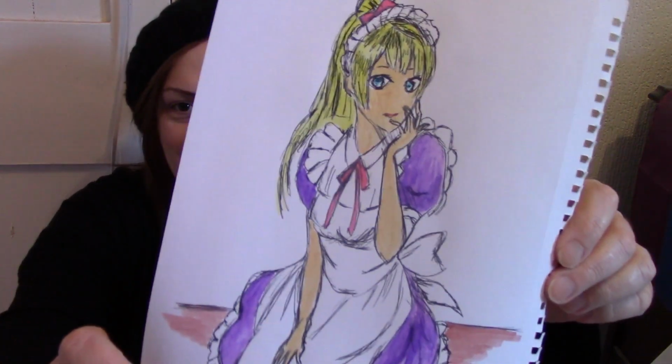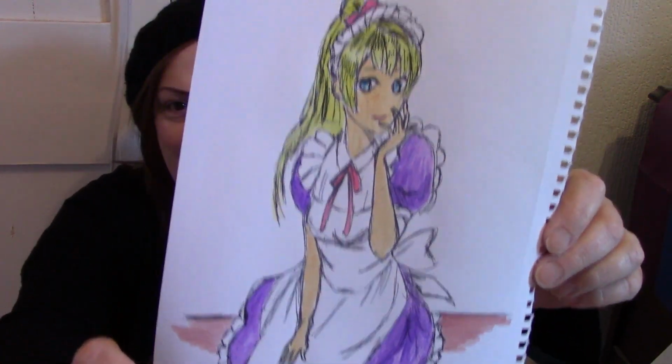So, maids. I love anime maids. I might get myself an anime maid costume. I might get into cosplay. But an anime maid there. So, yeah.